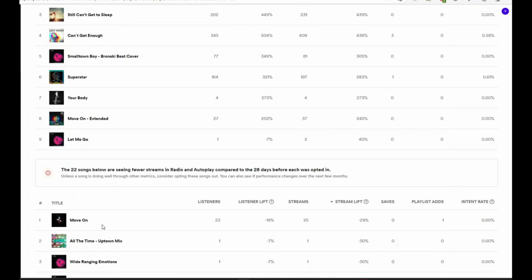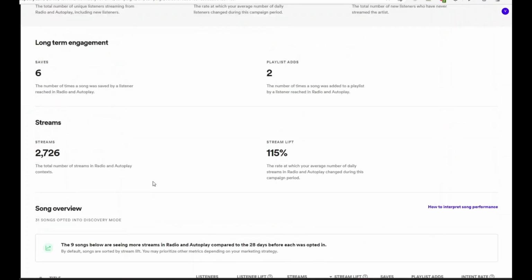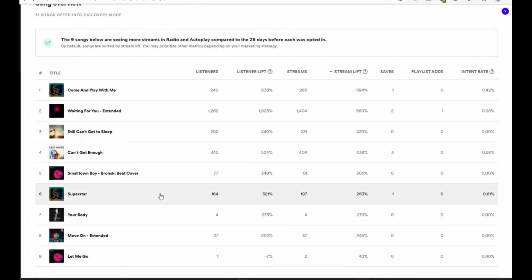So I think what this is telling me is don't put too many songs through. I think next time I'm going to do this in discovery mode, I'm going to put just a few songs that can perform better in discovery mode. And it actually made me think, if you only put one song through, then all of the radio streams will be channeled and funneled through to that one song.